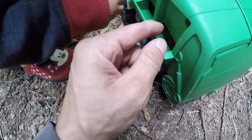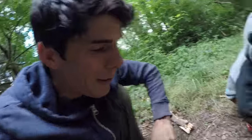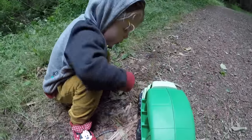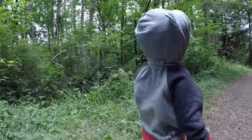No, your hands are big. Oh, River's right. My hands are big. She's like, no, your hands are big. Yes, my hands are bigger than hers. There we go. Another one. All right, you want to go get more berries? Yeah. All right, let's go get them.